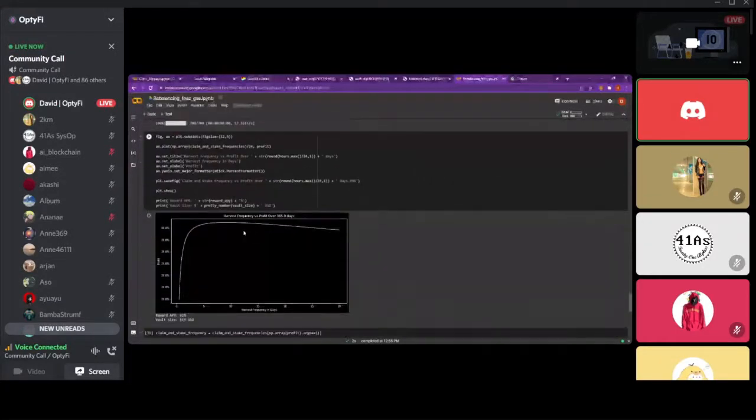So if we run this, this is what the curve would look like. This is profit versus harvest frequency in days. And this little elbow here would be the optimal rate. If we're below this elbow, we're harvesting too frequently and we're taking too many losses in gas. And if we are to the right of this elbow, we're not making full use of our rewards. We're not generating any rewards on top of the rewards, so they're not compounding as much as we'd like.